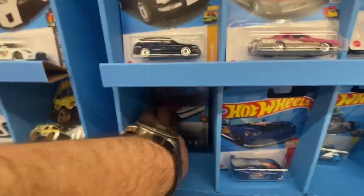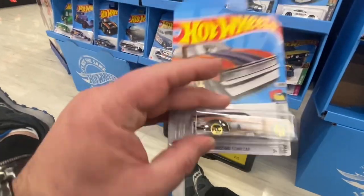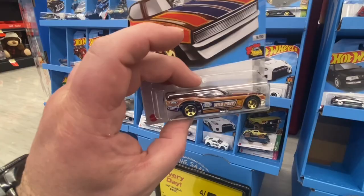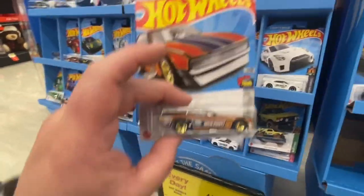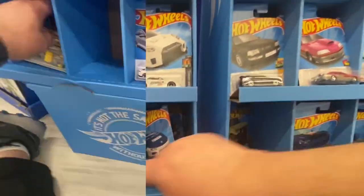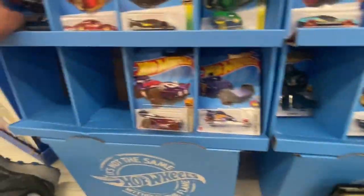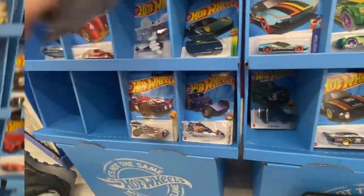Okay, today wasn't a total bust. This is my last treasure hunt that I need for 2022. So we have three Jaguars, but I got my treasure hunt. Yes, nice. We're gonna finish this up. And that is it. That is it, my friends.